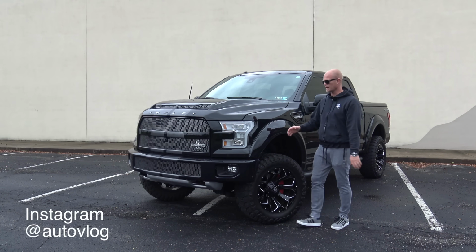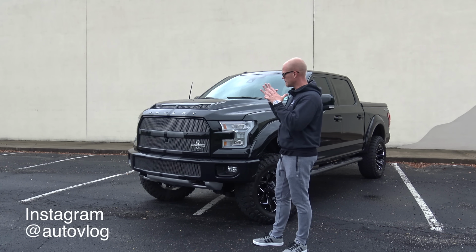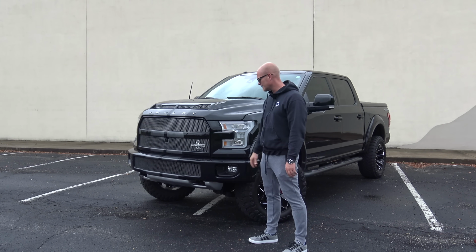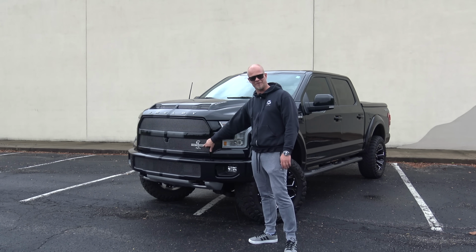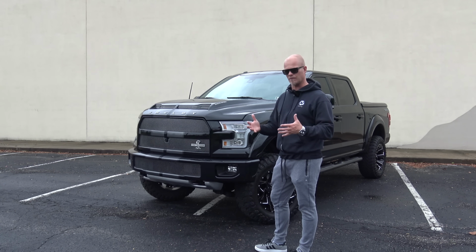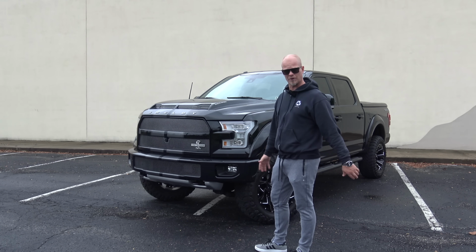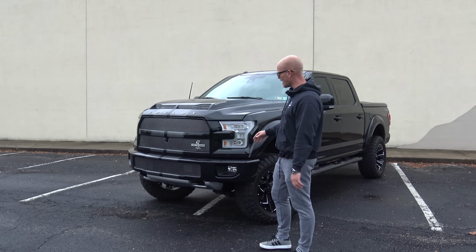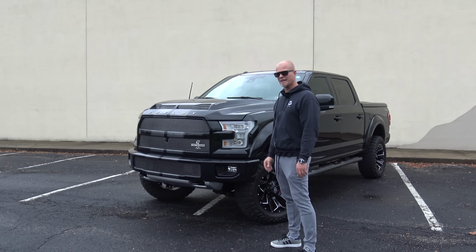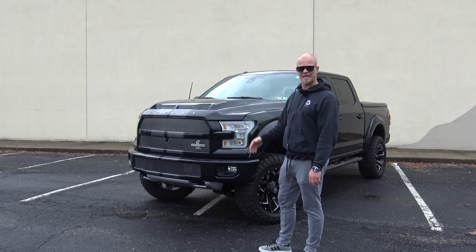When you put Ford and Shelby together, we all know what happens. Usually it's in a Mustang, but this is the Shelby F150 with 750 horsepower. This is by far the most insane truck that I've ever experienced. And I own some pretty cool trucks, and I've driven some other brands of cool trucks, but nothing compares to this thing right here.